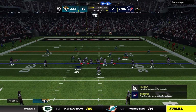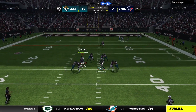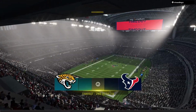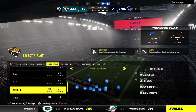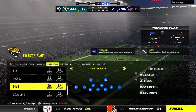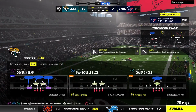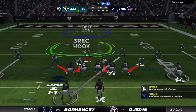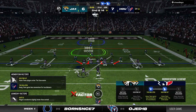First and 10, Richardson looks to throw it. Under pressure, and he'll go down. Sacked back at the 31. Now the Texans will use one of their two remaining timeouts as they'll stop it with 13 seconds to play in half number one. Sacks, a growing theme in this first half. This is second and long.